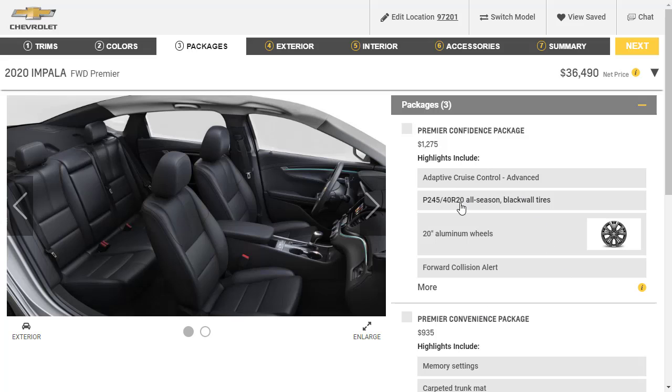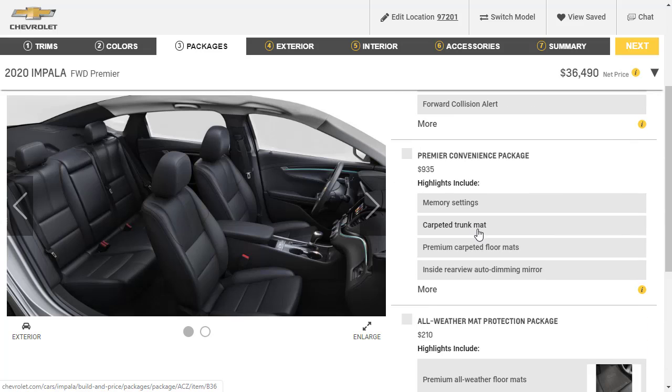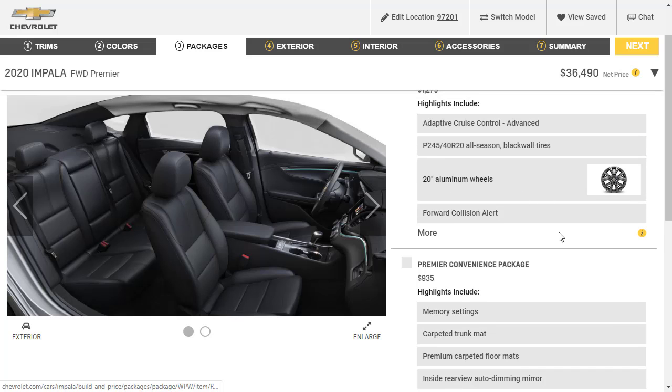It gives us the 20-inch wheels, forward collision alert. Here's that Premier Convenience package. This gives us stuff that I could probably do without. All right, but let's double check all of these. Let's hit this little information button.